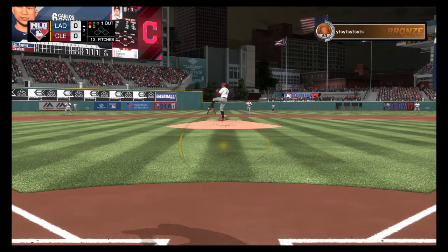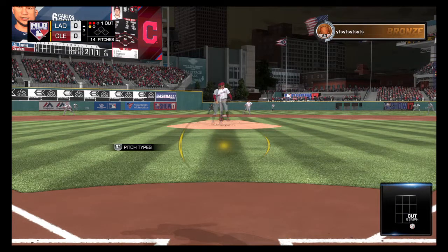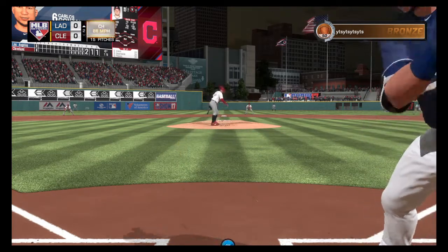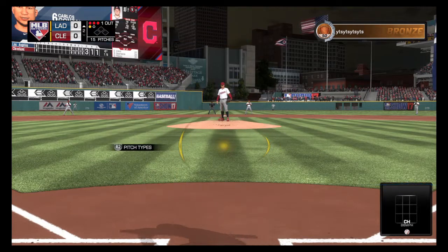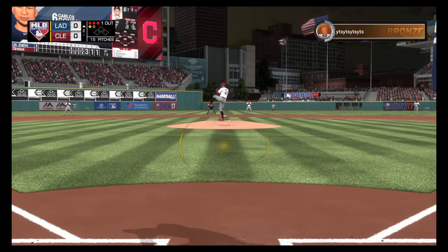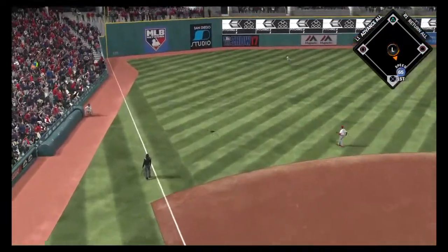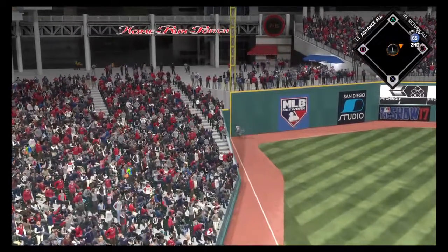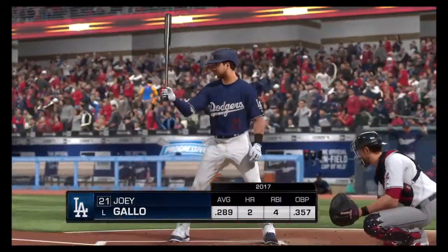A 1-1 count. Here's the pitch. And that one stayed too low, apparently. And that changeup didn't tempt anybody and misses for ball 3. Ready on 3-1. Here's the pitch. This is hit high in the air and pretty deep down the left field line. Running hard. He's digging for second. And that one skips up over the wall for a ground rule double.